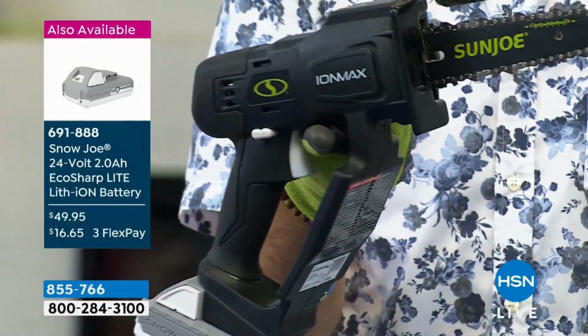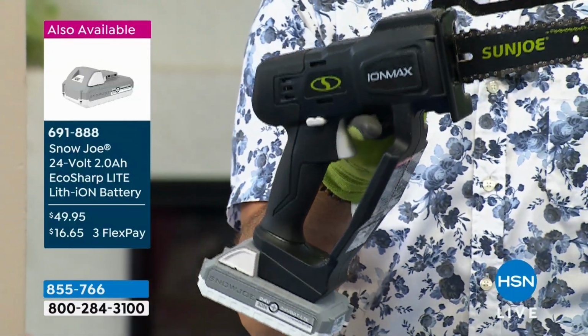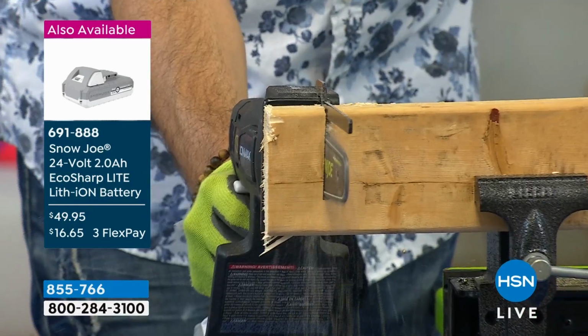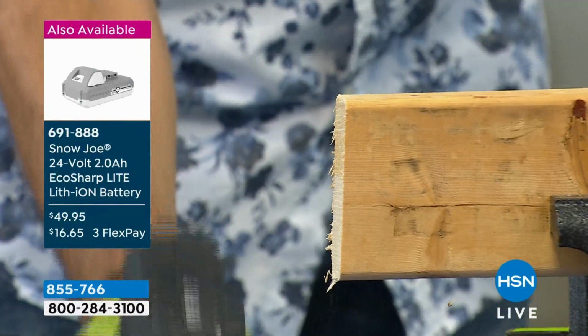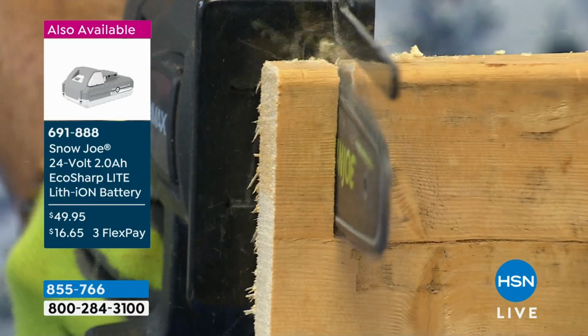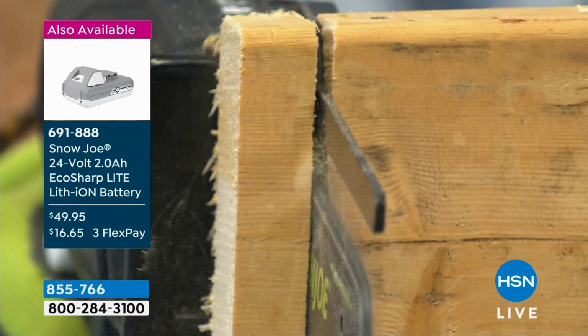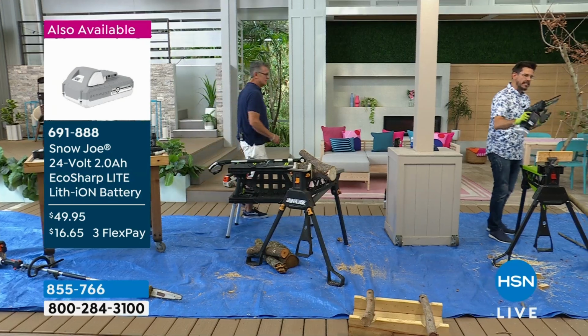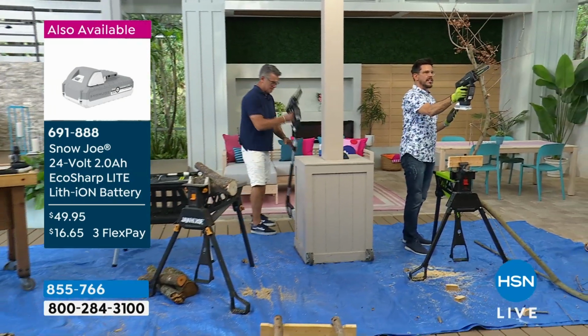This allows you to have a tool that I can lift with one finger and be versatile and flexible to go wherever you want. And again, I got a 2x4. How did I operate it? I engaged the safety, hit the trigger, and just let the saw do the work for me. So we're starting with 2x4s, and you can see how quickly it goes through that. If you've got little limbs and branches like this, you can imagine this is a no-brainer.